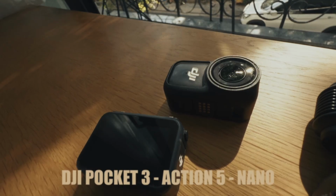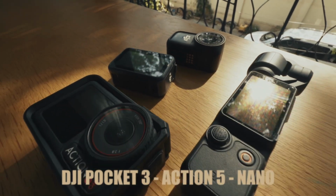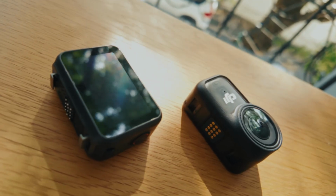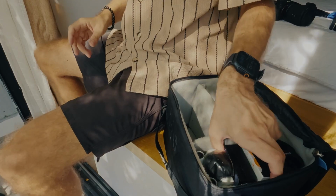so good. For vlogs and quick stuff like this, I use the small DJI cameras, and I got them all. The Osmo Pocket 3, the Action 5, I also like to use this one for underwater stuff, and the Osmo Nano for POV shots. They're tiny, but super capable in my opinion. And honestly, since I'm using them, I don't really need to carry a gimbal all the time with me.